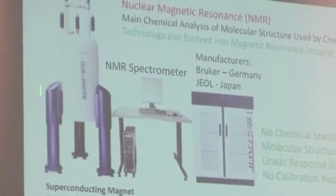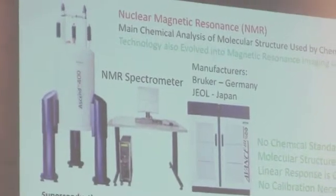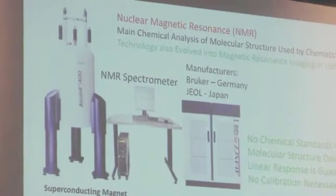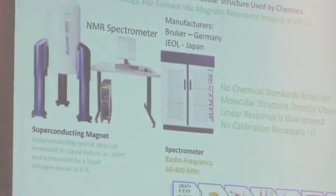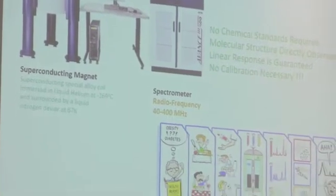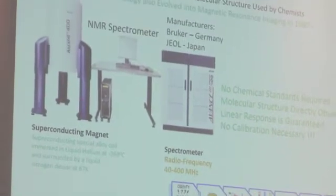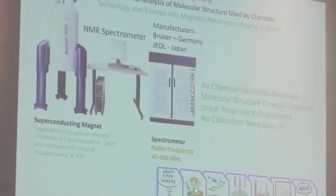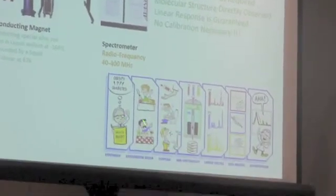They have superconducting magnets, so magnetic resonance imagers are a technology that offshooted from the NMR technology, and it's used by chemists to try and figure out what chemical structures they have. If they're trying to make a particular molecule, they can prove that they made it with the results from this machine.